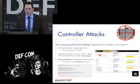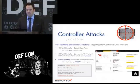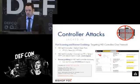But eventually, we have to imagine people are going to get their act together. And eventually, it'll no longer be a viable target to go into Starbucks and walk by somebody and steal their badge, in which case we're going to have to start attacking the readers and the controllers directly, which is all the readers.